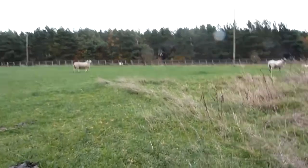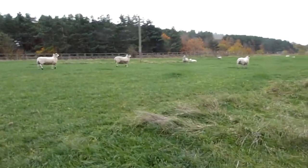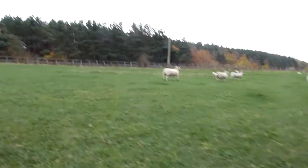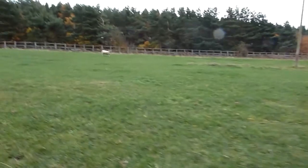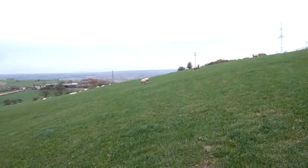Okay, so just myself and a few sheep in this field. Glad there's no cows. Okay, so I'm just approaching, well, what I think, for some reason, I don't know if it's just a nickname, thought it was called Black Dick's Tower. On the map it says the temple, so we'll call it the temple.